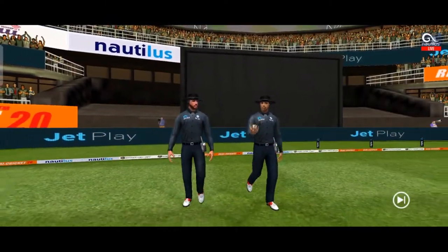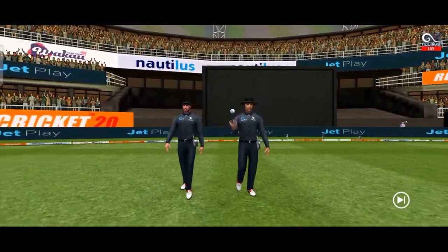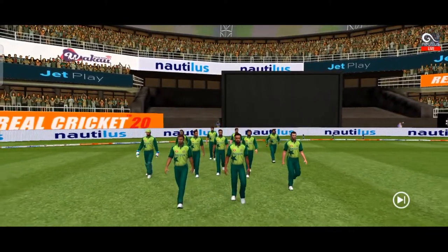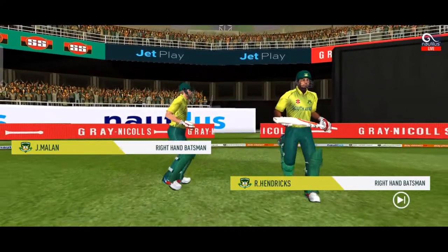Welcome everybody to this amazing venue. We have the umpires walking in with the shiny ball in hand. In comes the fielding side. They look charged up and ready to go. Here come the openers, greeted with a loud cheer from the crowd.